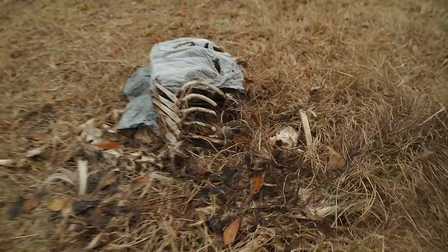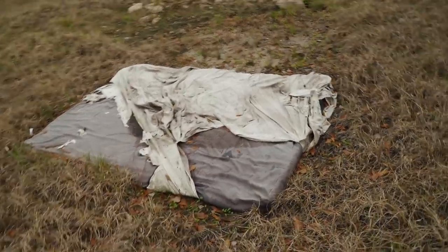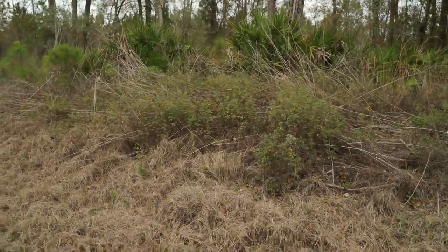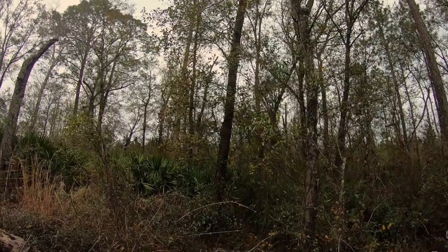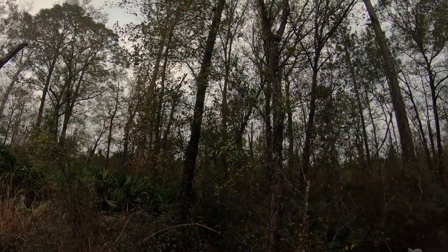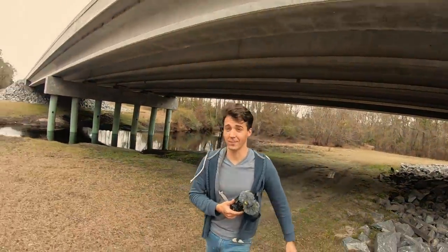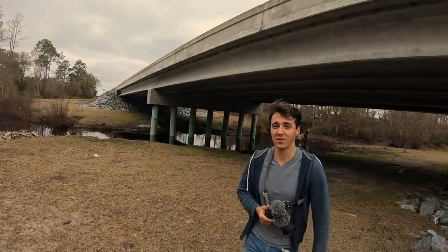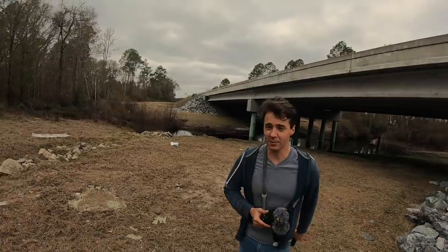That's spooky. This is a nice little mattress in case you want to take a nap around all the decomposing animals and smell of death. Here's some pretty birds. They're upset we're here. Oh no, they're mad at us. Yeah, that's like a warning call. There's predators in the area. So one dead deer here, a mattress, some birds that are very angry at us. It's time to jump into the vehicle and get to a different spot with more dead things.